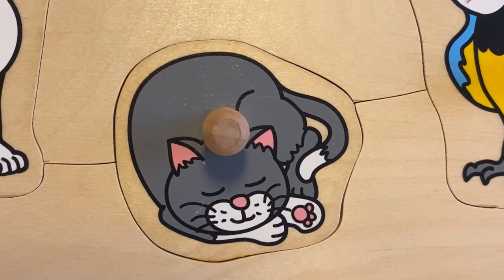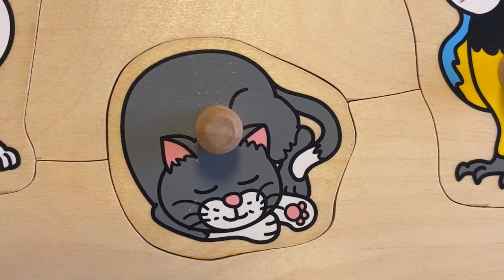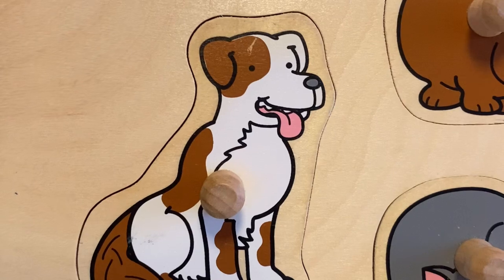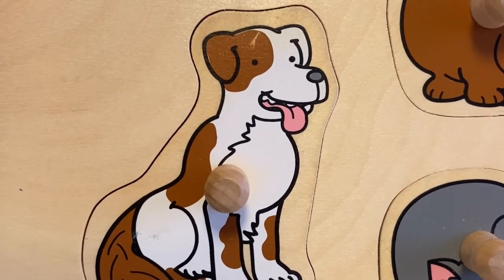Cats. Cats love to explore and play. They also enjoy curling up in a cozy spot and taking a nap. Dogs. Dogs are one of the most popular pets in the world. They are friendly, loyal, and great company.